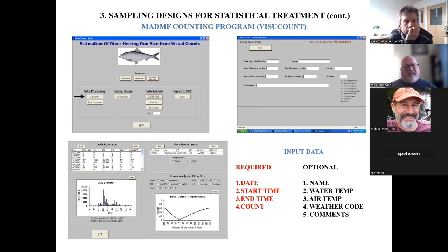To generate these estimates, we require four input variables. What you need is the date, the time you started your count, the time you ended your count, and then the number of fish that you counted. So that's really what's required to generate these estimates. But the program can also generate summary statistics on environmental data. For example, you can collect air temperature, water temperature, information on weather conditions, and you can even add in general comments. But that data is optional. It's not actually required to run the program.